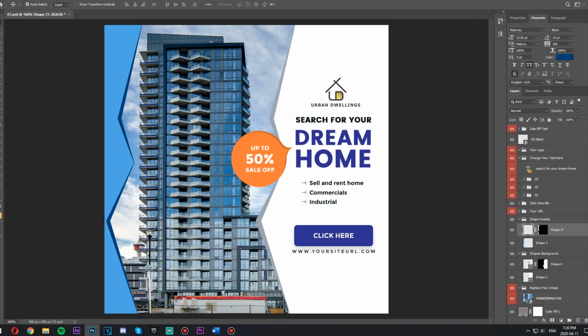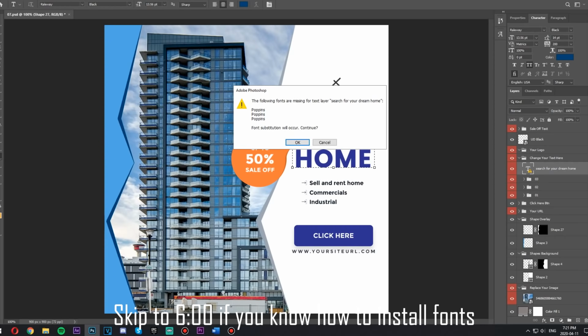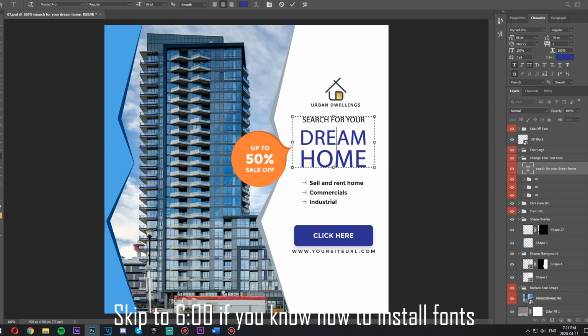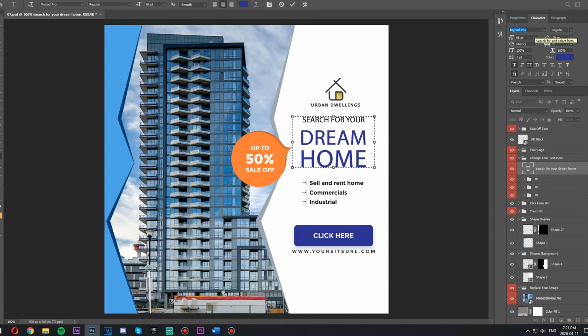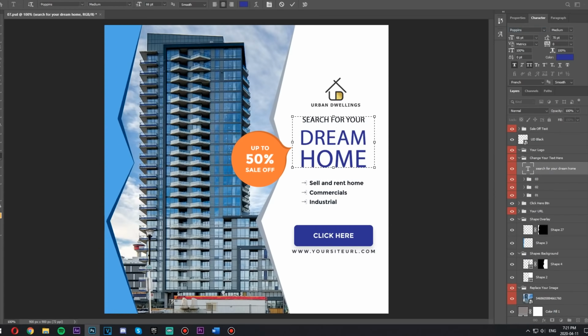The next step obviously is to change the text. Super simple as well. There's nothing really to it. Just click on the text tool and you can customize the text. As you can see here, it doesn't seem like we have the font called Poppins. So it's going to ask us if we want to substitute it. So we can click OK. Now, as you can see here, it's changing it to Myriad Pro. I'm going to check now and see if I have Poppins. So I'm lucky enough and I do.